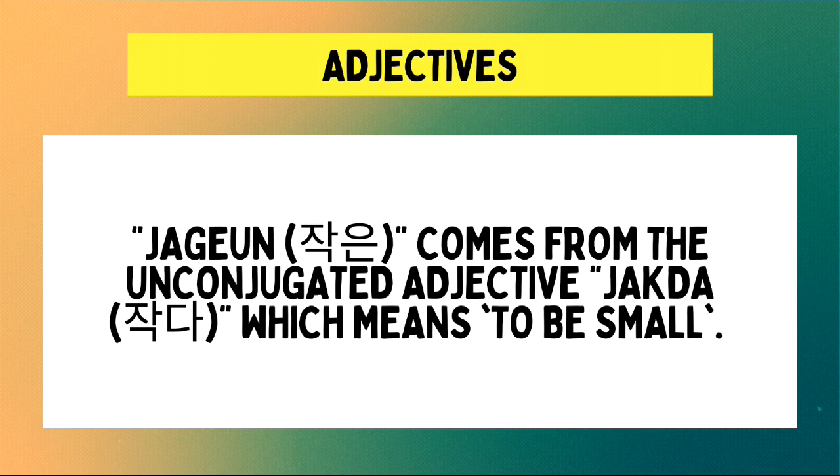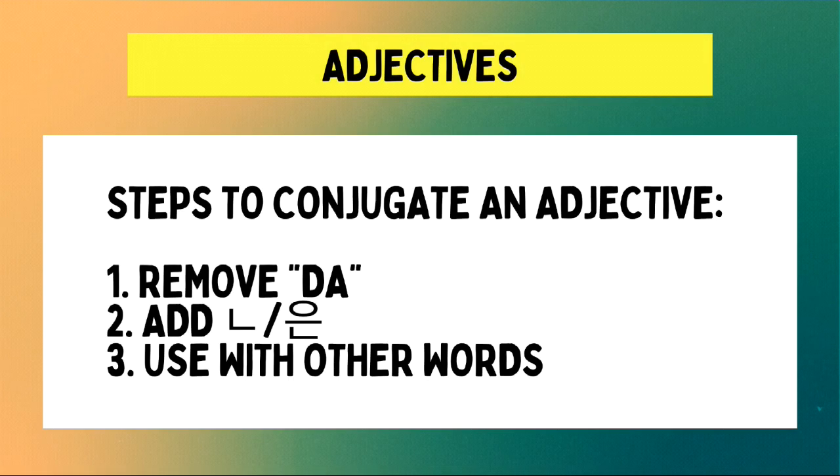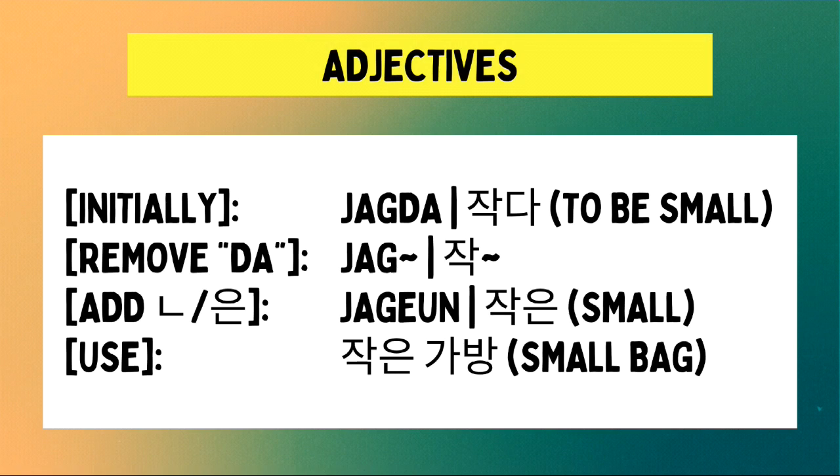So, how do we conjugate 작다 to make it 작은? This is the same method presented in our previous video, and the first step is to remove the 다 from the root adjective, and then we add 니은 or the syllable 은 depending on the ending of the remaining word. And then we just need to use it with other words to form phrases or sentences. So let's apply the steps to conjugate 작다 and make 작은. As mentioned, the root adjective is 작다, which means to be small. The first step is to remove 다 from 작다. And so we are left with 작.